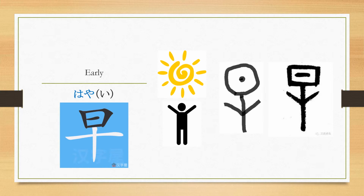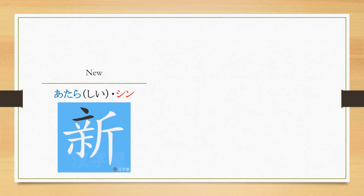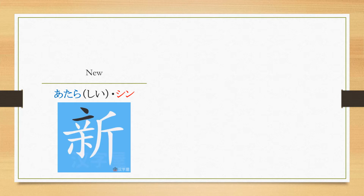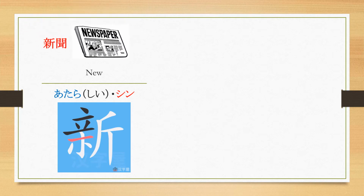次に行きます。はい、次。新しい。新しい means new. Okay, this is a really tricky one because it's complicated, but also the pronunciation. There are 5 hiragana, but this kanji only represents the first 3. Atara and then shi is extra. Now, another pronunciation you need to know is shin. When it's combined with other kanji such as this one.